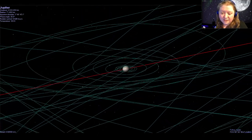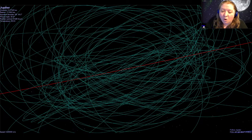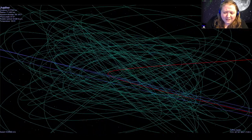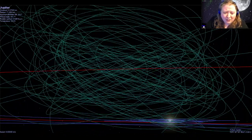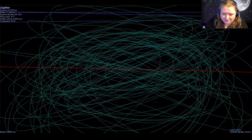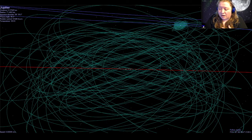Now, surrounding Jupiter, you can see a whole lot of these greenish teal lines. And these are actually all orbits of moons around Jupiter. Jupiter has 79 moons. Now, most of these are like Mars's moons. We call them lumpy space potatoes, captured asteroids, things that just got a little bit too close to Jupiter, and Jupiter's gravity grabbed onto them, and they started circling around Jupiter instead of circling around the sun.